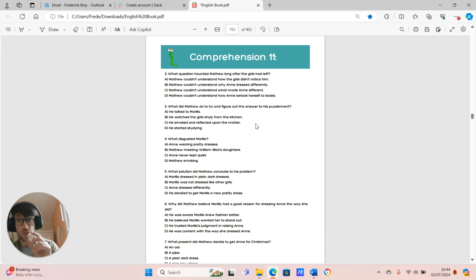Remember, you can get things that look true, but they're not the correct answer. Don't be misled. He watched the girl shyly from the kitchen, yes, but he didn't do that to try and figure out his answer. No. He smoked and reflected. Remember, we spoke about the word cogitated and recourse. He used the pipe as recourse, an object to help him get to something. Yeah? He smoked and reflected upon the matter. I think this one might be C.